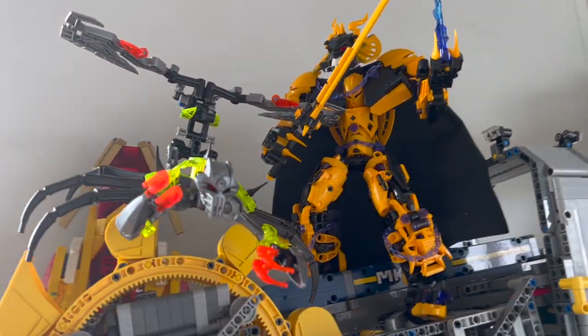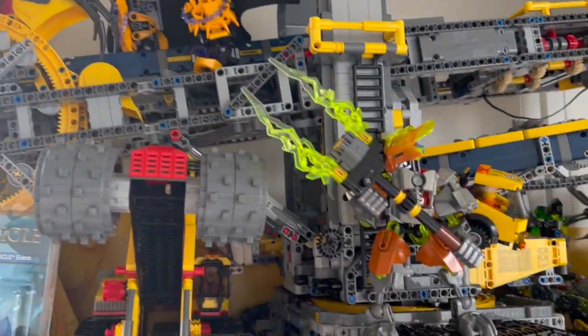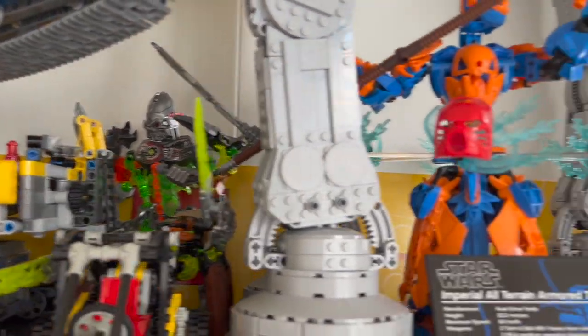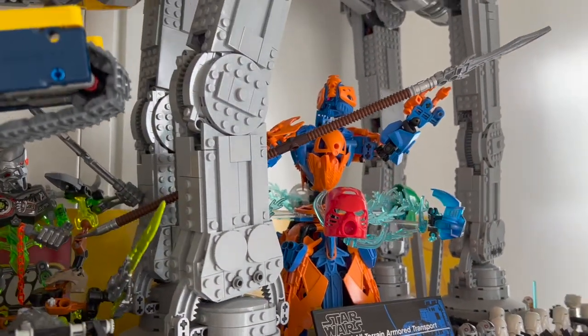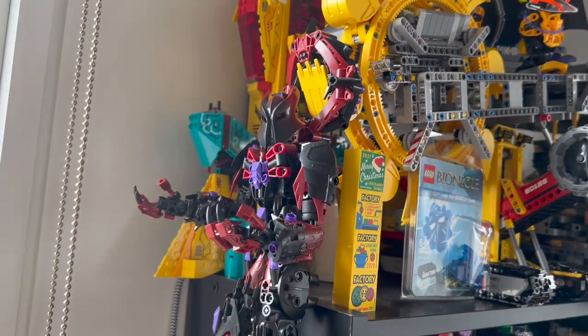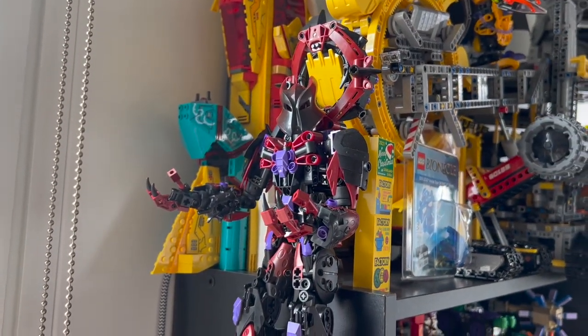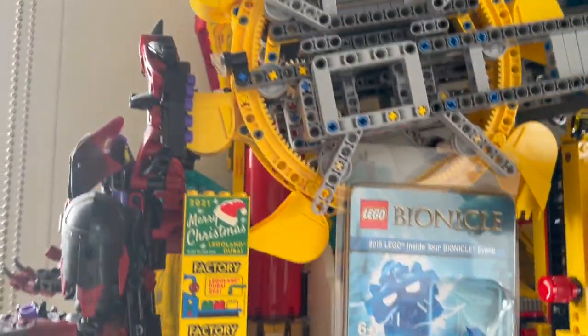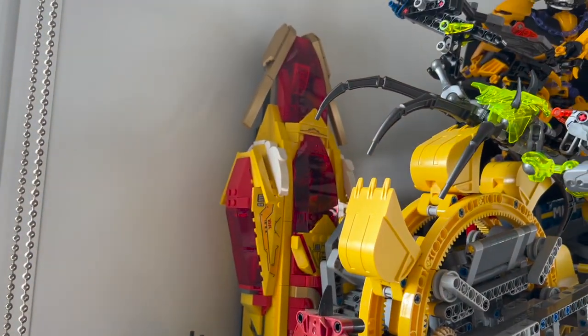We've got a lot of custom Bionicle mocs here, specifically the ones made by Wombat Combat Pictures, as well as some random G2 sets I was able to collect secondhand just because you can never have too much Bionicle. I also have this massive Technic bucket wheel excavator here. One of the Bionicles is even hanging off the side of it because I simply do not have room, and I have to be very careful about that $2,000 inside tour mask.